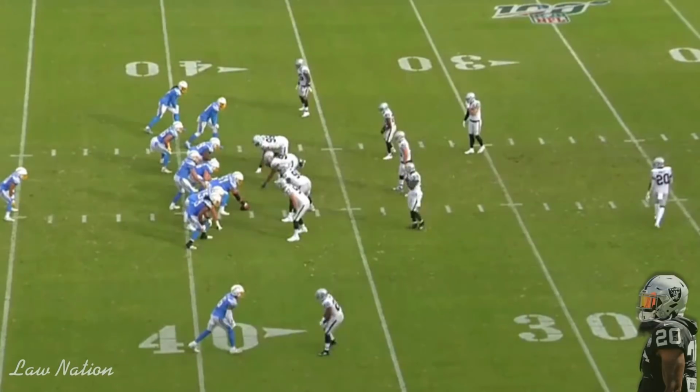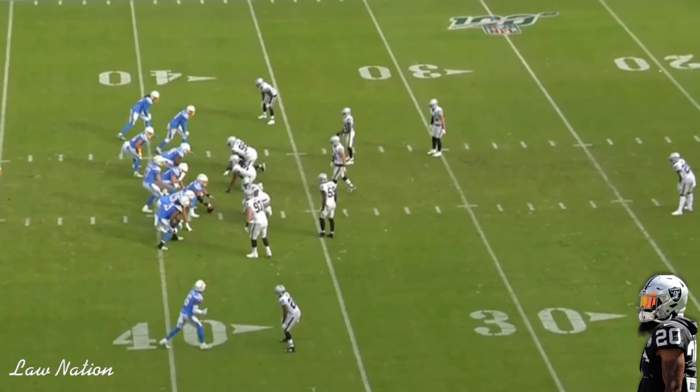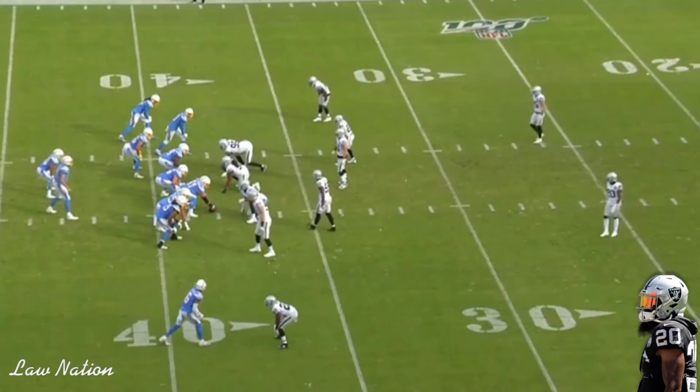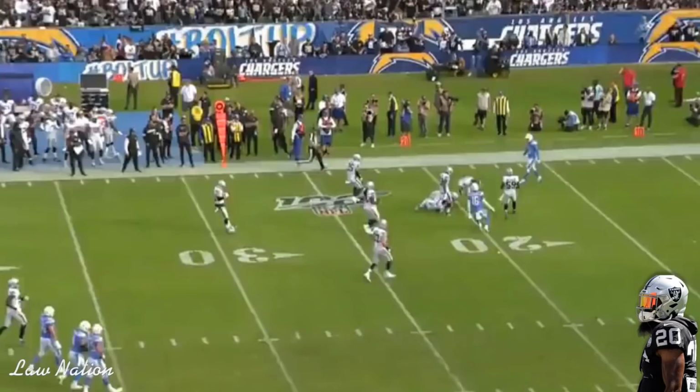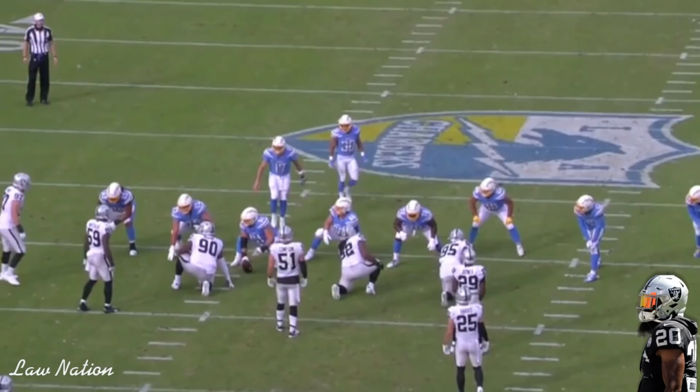Let's look at the film. In today's episode, we're looking at Daryl Worley. He's 6'1", 215 pounds, and he can be one of those guys that can play down at safety as well as cornerback. This defensive back here, he flies out to the ball. He's physical. Now, he's not the fastest guy in the world, but I think that they picked him up for positional flex, meaning that he can play at safety as well as cornerback.